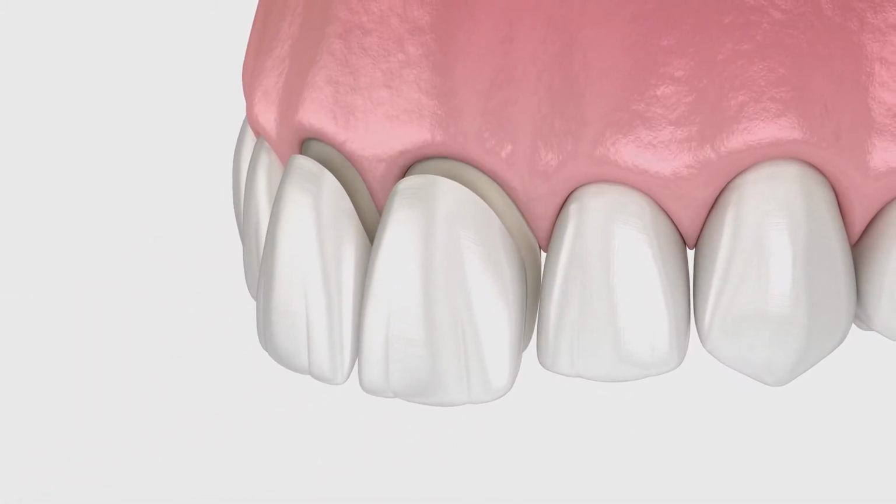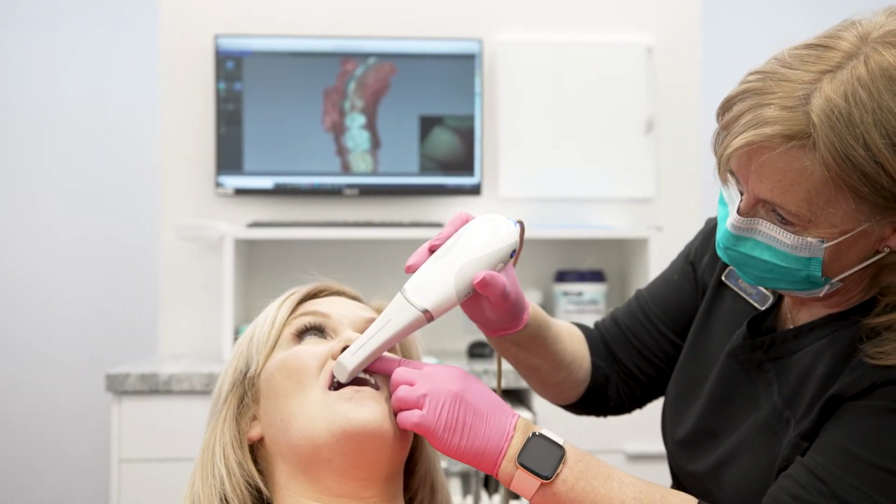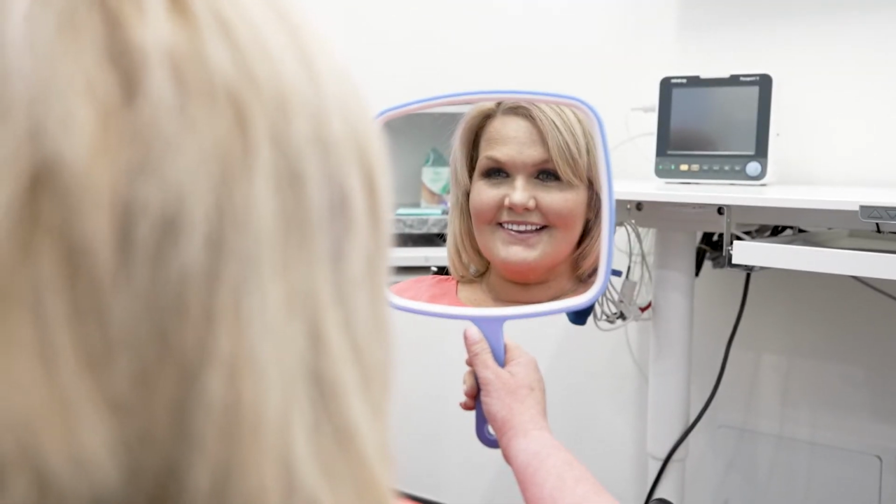These are issues that can be explored in a free consultation, where a mock-up can be done, options can be discussed, and we can actually show you what it would look like in your mouth before you go forward with any treatment, so you know exactly what you're getting.